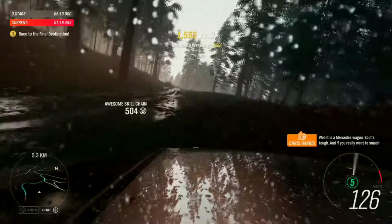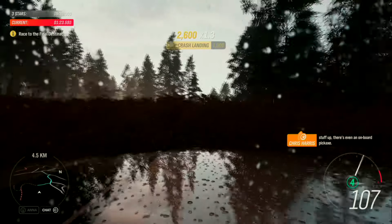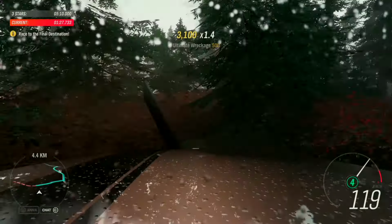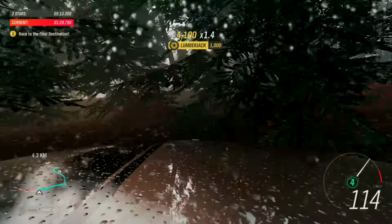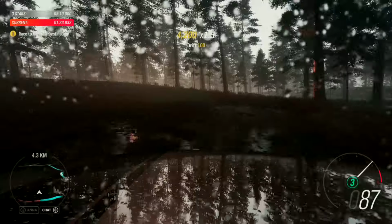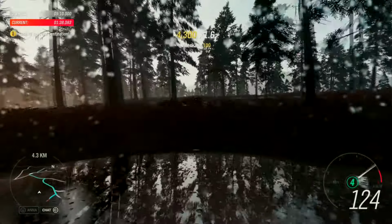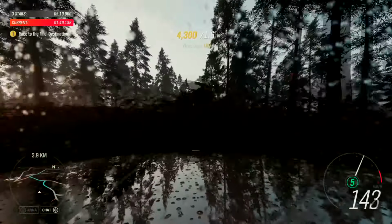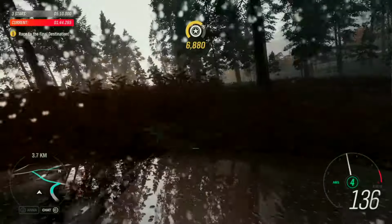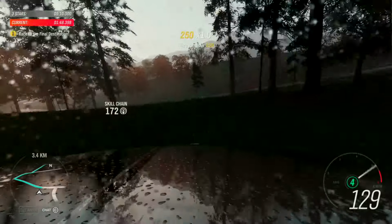Well, it is a Mercedes wagon, so it's tough. And if you really want to smash stuff up, there's even a pickaxe in the back. Can you start by saying who said you need an SUV to go off-road? This is an SUV. I must have misheard what he said. In 400 meters, turn sharp left. Or else he considers only Land Rovers and such as SUVs.